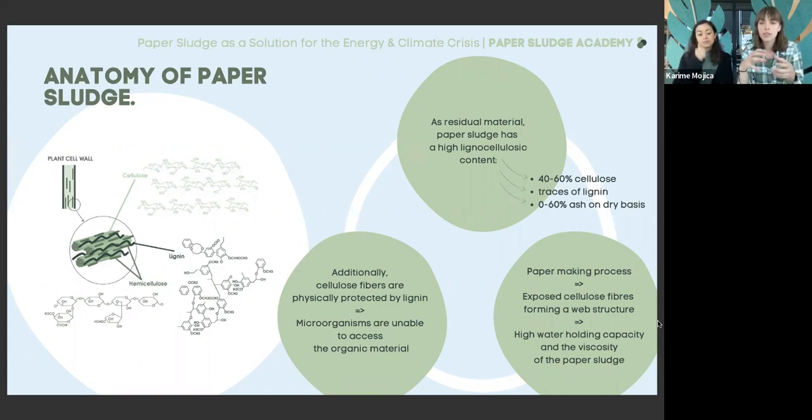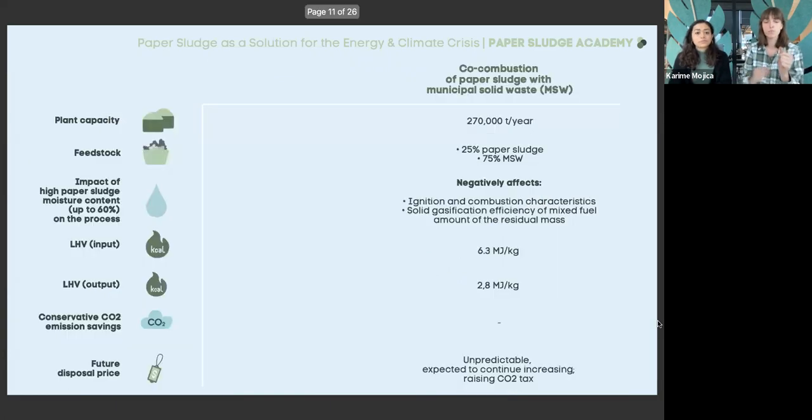And also because of this hydrogen bonding and high water holding capacity, we have a very high viscosity of the material, which, to translate into practical terms of mechanical processability, makes pumping and mixing very difficult processes. In addition to that, some cellulose fibers can be physically protected by lignin, so we can have reduced biogas yields of the material. That would be the overall introduction.